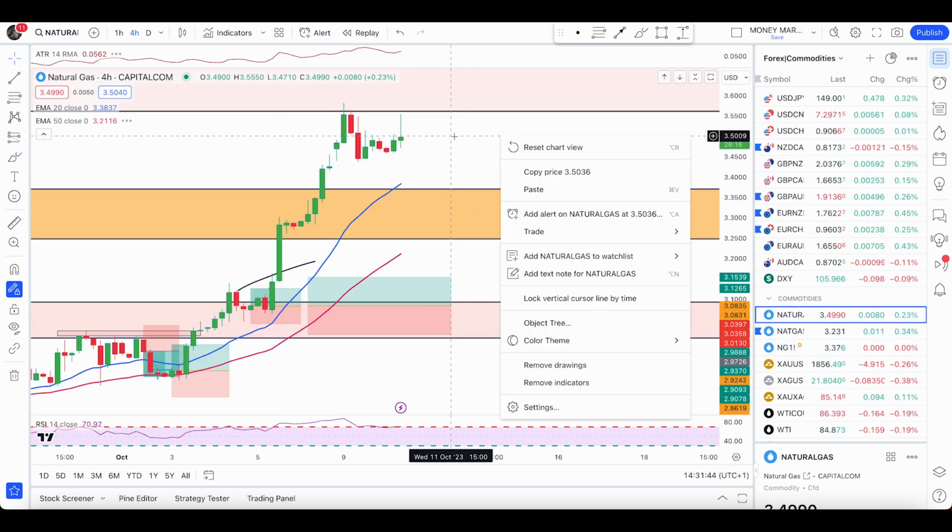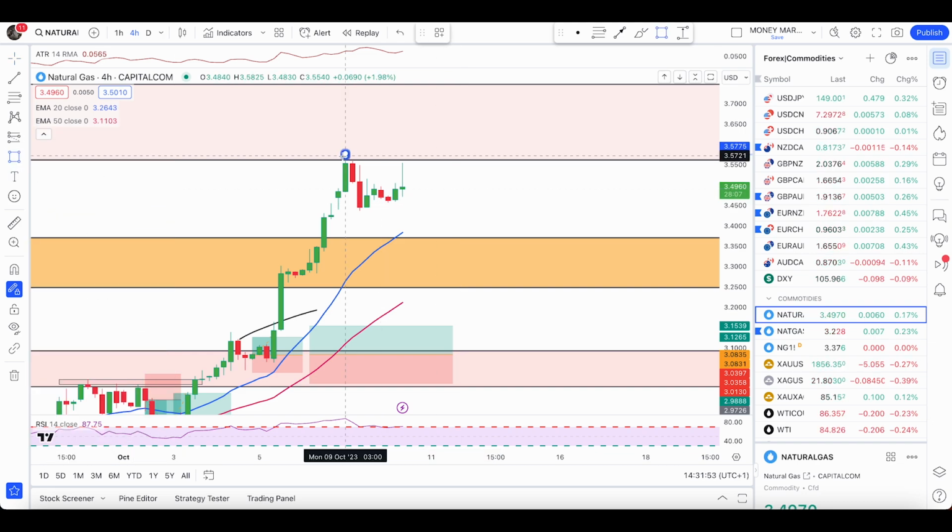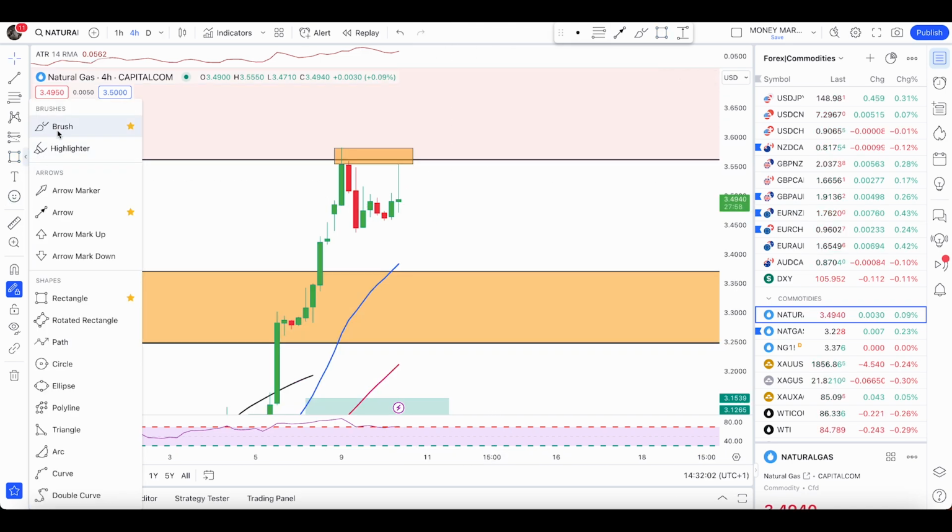Exactly the same here on capital.com. Just mark your rejection zone. As you can see, the price has hit the level of resistance, and just mark your rejection zones like this and look for conditions like a bearish engulfer.